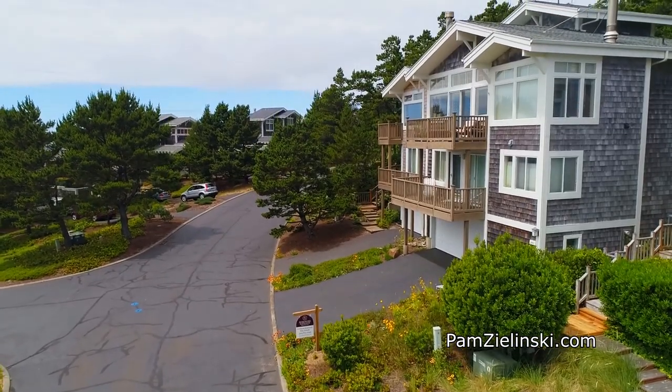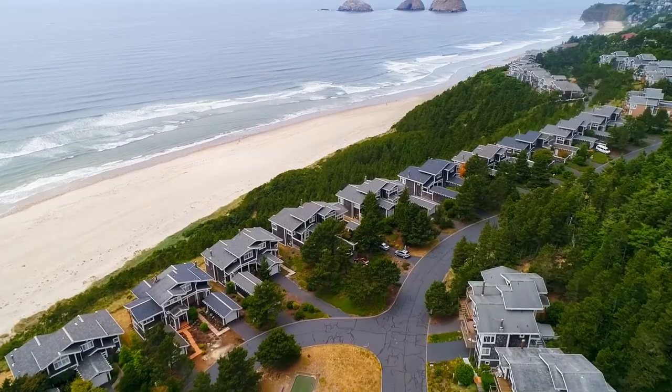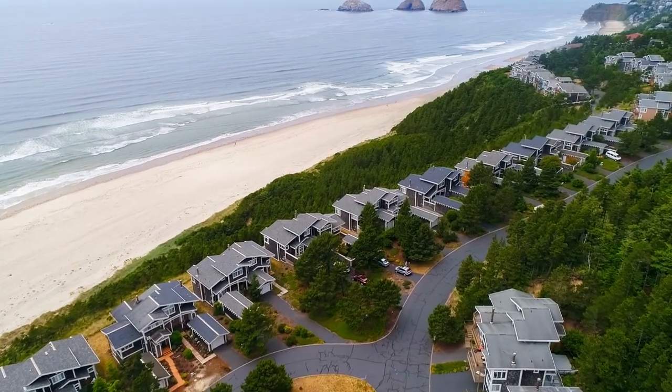A gorgeous remodeled home with amazing views. It's all here ready for you in the Capes.